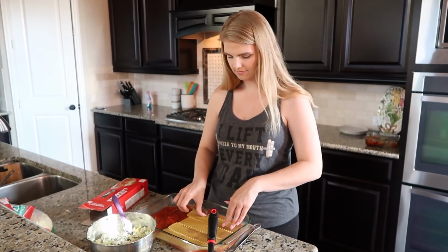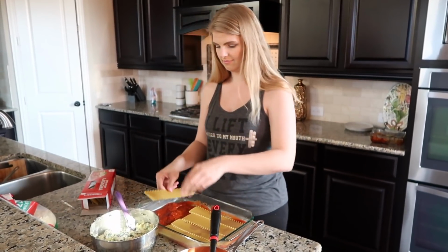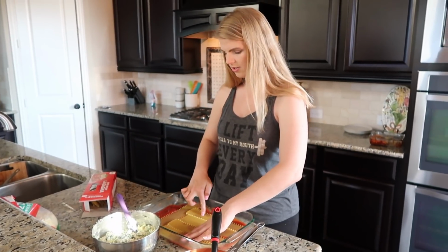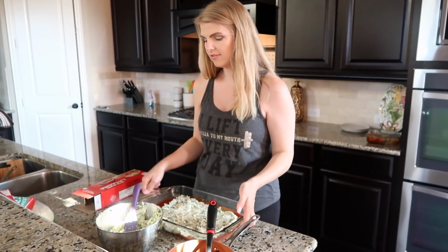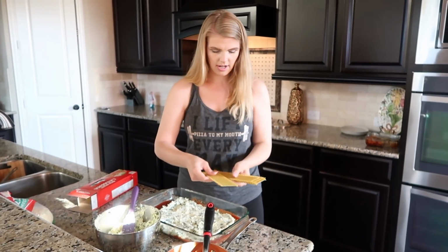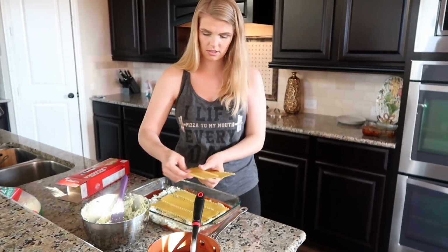What happens if it breaks? We could pre-cut our lasagna by breaking it. All right. So just go in the middle. Now you're gonna add the mixture. Now we have one layer of the mixture. And now we're gonna put another layer of the oven ready lasagna noodles.